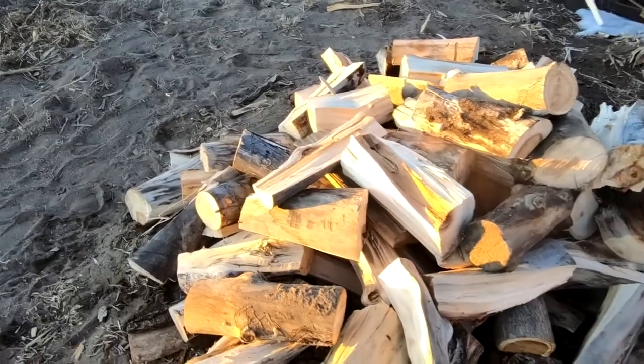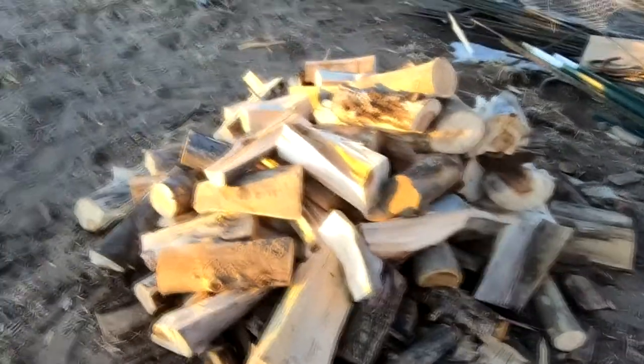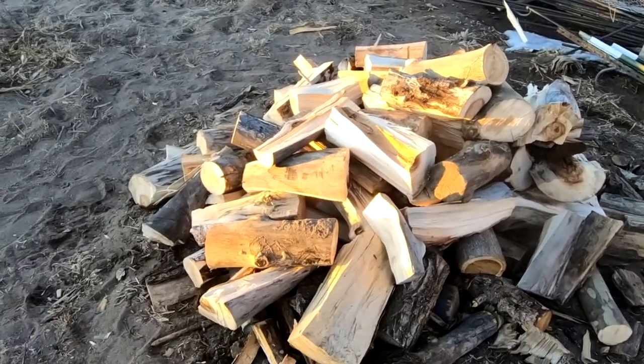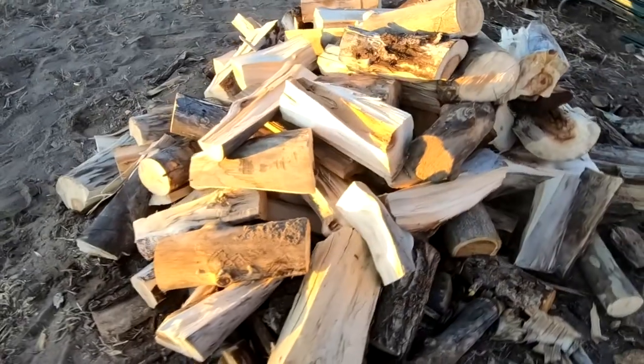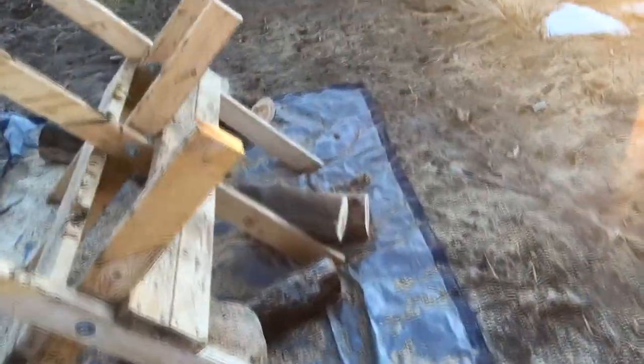So as you can tell, keeping yourself warm on a homestead doesn't have to be a lot of work. It's good exercise. A good hour of exercise out here is good for me. And now I have a couple of weeks worth of firewood, and so do the dogs, because they've been staying inside, it's been too cold. But anyway, I'll finish this up and then go inside.